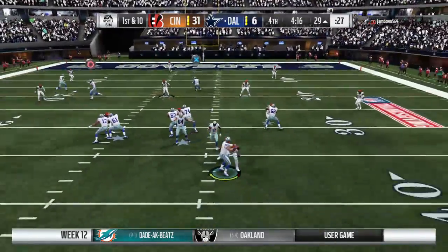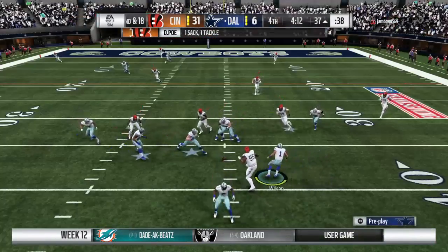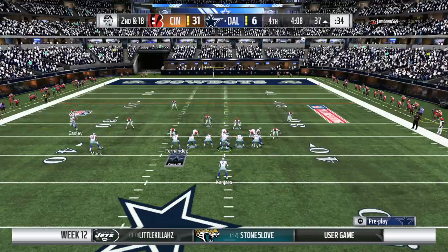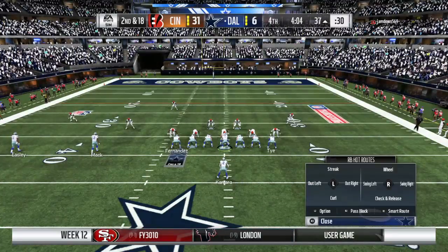Play action. It's Wilson. Pressure comes, and Wilson's going to go down. Dontari Poe in there to drop him for his 5th sack of the year.